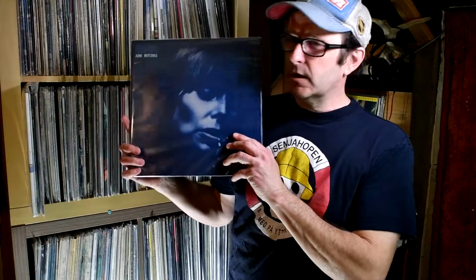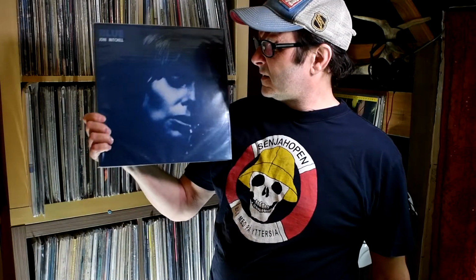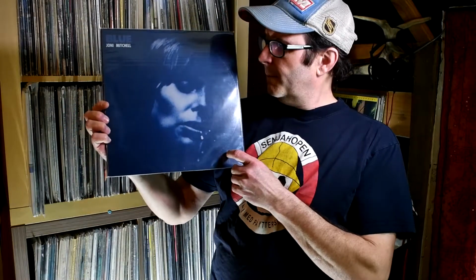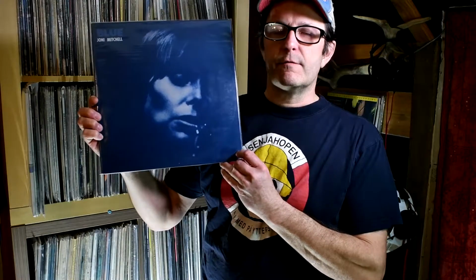The first one I'd like to see get a one-step treatment: Joni Mitchell, Blue. This is my favorite album of Joni Mitchell's, and it's one of my favorite albums of all. It's really an audiophile album to start with. This particular pressing is the Rhino pressing from a few years ago, and it's actually really good. But that said, it just seems like a natural fit for a one-step.